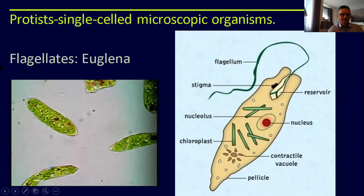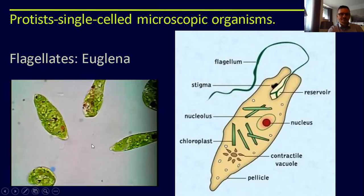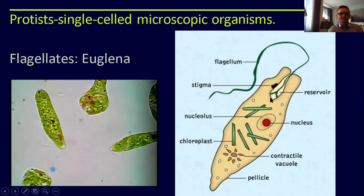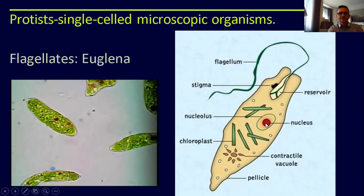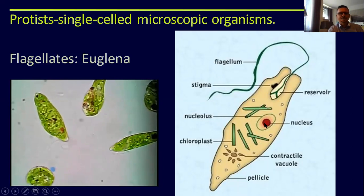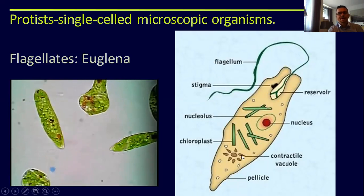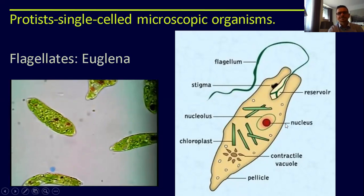So it's also important to know that they are flagellates. So they have this long flagellum that is called ostor in Hungarian. And this is coming out of a reservoir, which is a smaller cavity here in the body of the cell. The nucleus and nucleolus, this is basically the DNA of the cell responsible for reproduction of euglenas, and the green chloroplasts can be here. The contractile vacuole can basically remove certain things out of the body of the cell.